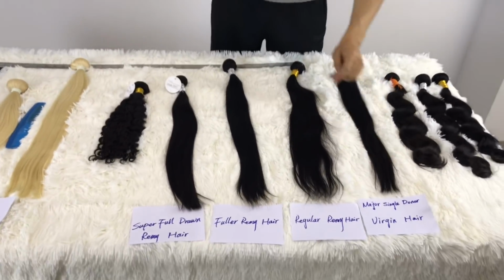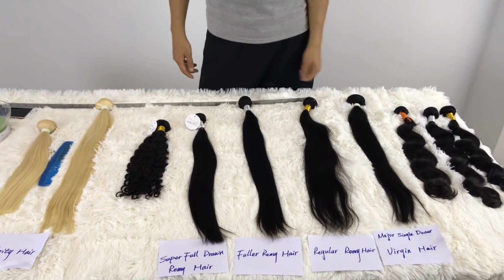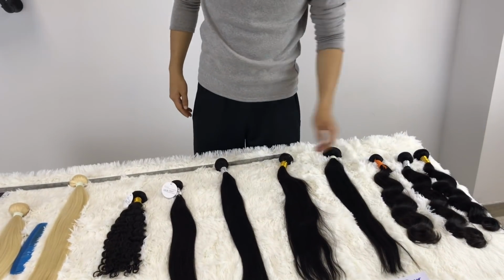For resale, if you want 100% cuticle aligned virgin hair, Mejor single donor virgin hair is a very good choice to sell to your clients. If your clients are middle class or a little bit higher, then this hair is good to sell to them.